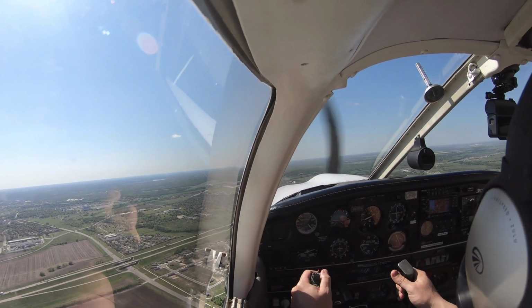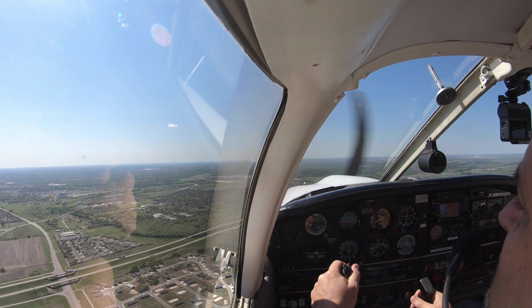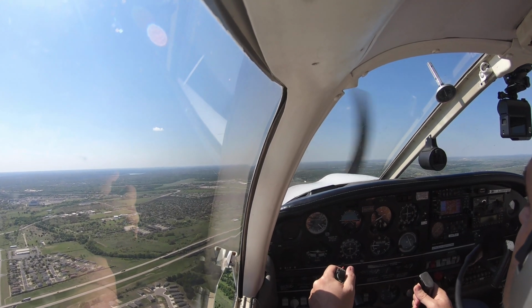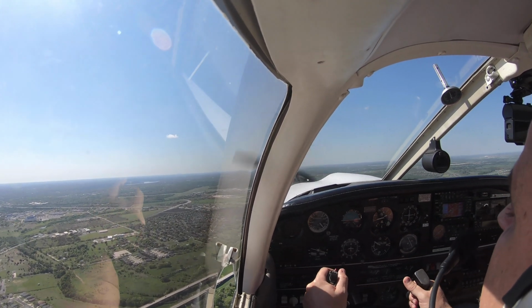Georgetown Tower, this is 0 Kilo, midfield right downwind, runway 11. November 430 Kilo, Georgetown Tower, you're following Cessna traffic on a half-mile final. Yeah, that aircraft is in sight. Proceed for traffic, 0 Kilo.